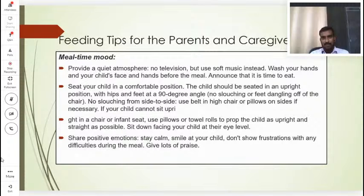Next, coming to the feeding tips for parents and caregivers. Mealtime mode. The mealtime mode is very important for the child. You should provide a quiet atmosphere, no television. Music can be used, soft music. Wash your hands and wash the child's face and hands before the meal. Announce it is time to eat. Every day follow the same time. Just don't allow the child to eat whenever he or she wants.